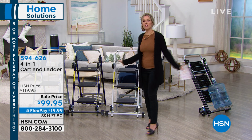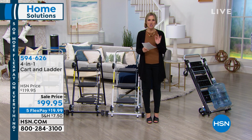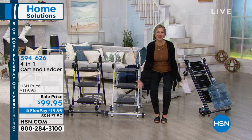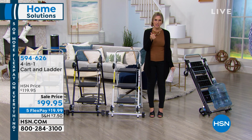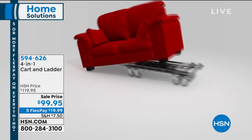Okay, so what we're looking at behind me is called the 4-in-1 cart and ladder. It's like you call the moving company and you say, I'd like to hire one moving guy. And they send you 4 guys for nothing extra, like they didn't charge you for the 4. So not only are you getting it to be your trolley, it's also your dolly, it's also your step ladder, and it's also your hand truck.